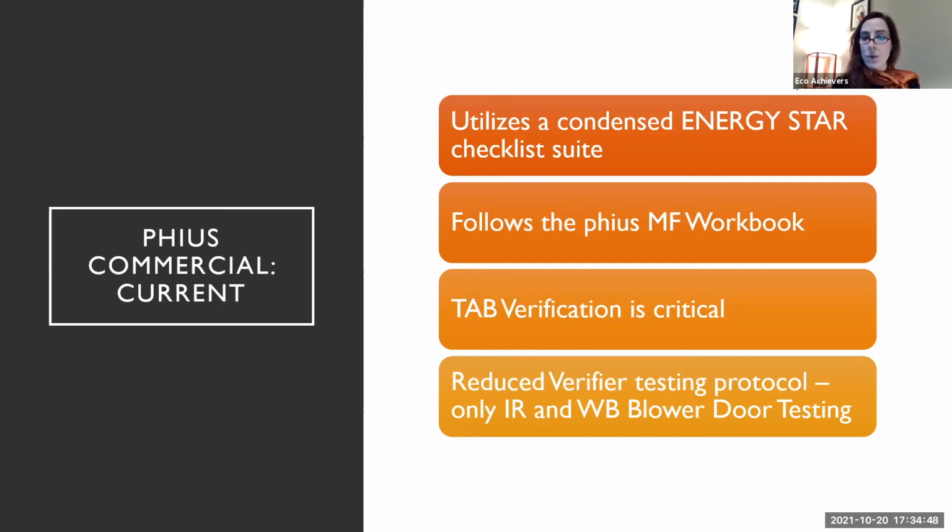I would say that even though the TAB verification is not super difficult, it is critical, and it's really important to talk through with the TAB contractor and explain all the different steps, what you need to do, what Phius is requiring, the equipment, just all of it. And I'll go over that in a different slide. Another aspect of the commercial program is the testing protocol. It's much more condensed than the single family or multifamily. So you're not going to have any duct testing, static pressure testing, or bedroom pressure testing, obviously, because you've got a commercial project. You're only going to have the whole building blower door test and essentially the IR scan.